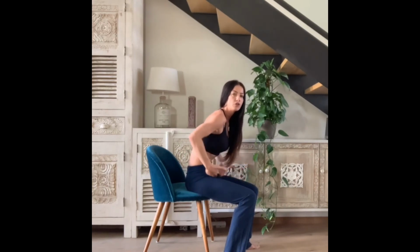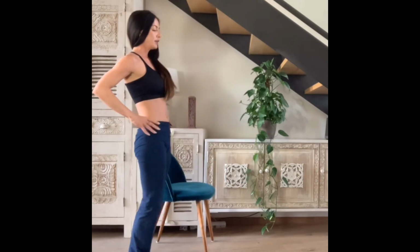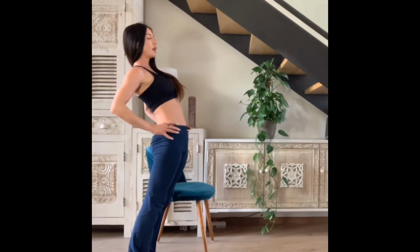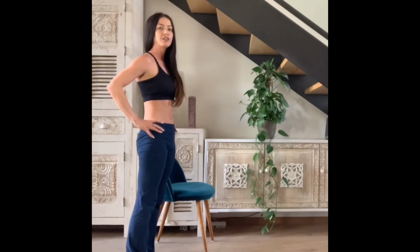And last one, seeing as we tend to lean forwards and shorten through the front of the body, another thing you can do is just open it up, counter stretch by opening up the front of the body and giving it a good stretch.